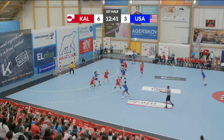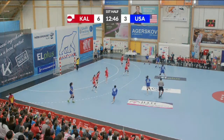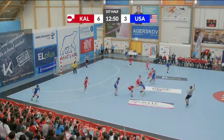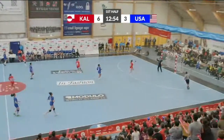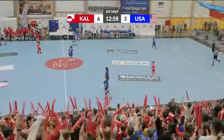As we see U.S. trying to find options, they got three people in at the 6-meter. Not a lot of options for Butler. Passive play is awarded. Unfortunately, dribbled off the foot there, and that'll be a Greenlandic fast break goal. Not much can be done there.